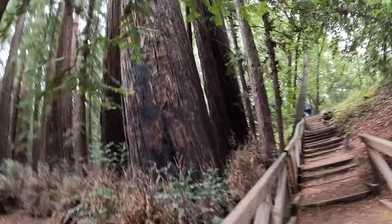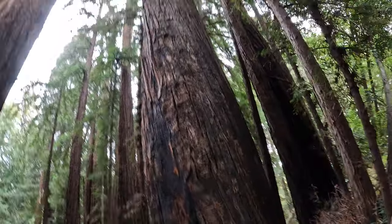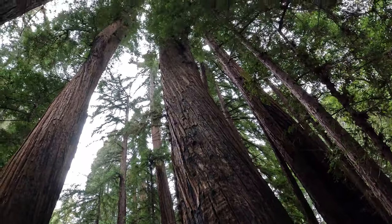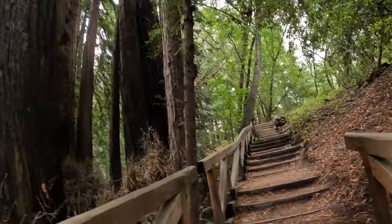But as you can see, the remnants of fire, you guys can see those burn scars. But these trees just go up forever, guys. All right, here we go.